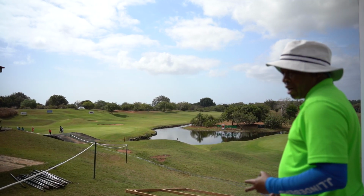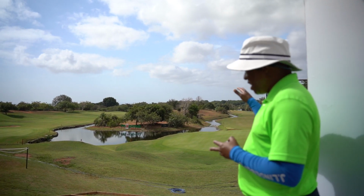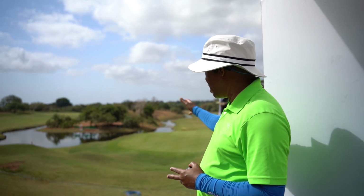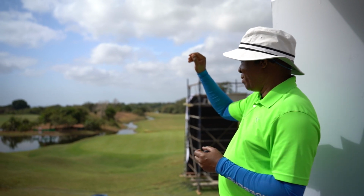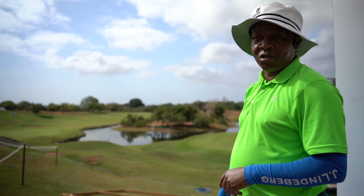The 18th is a bit longer, and most regular amateurs will be playing 7 irons, 6 irons into the 18th. Maybe even for some of the guys who don't hit it very long, they'll probably be hitting rescue irons, 5 woods into the 18th, and that's where the danger comes in, because if you fade that ball, you're straight into the drink. So bail out to the left, bail out to the right on the 9th, and enjoy the Vipingo Ridge Golf Course.